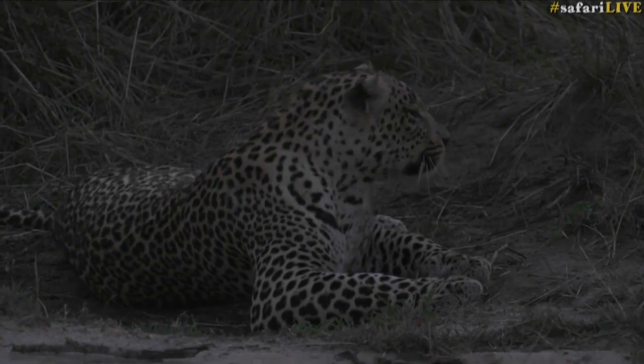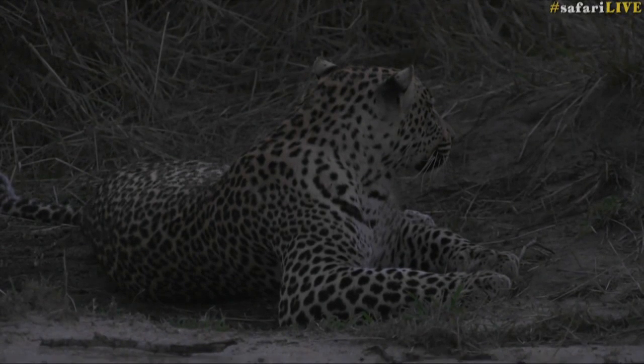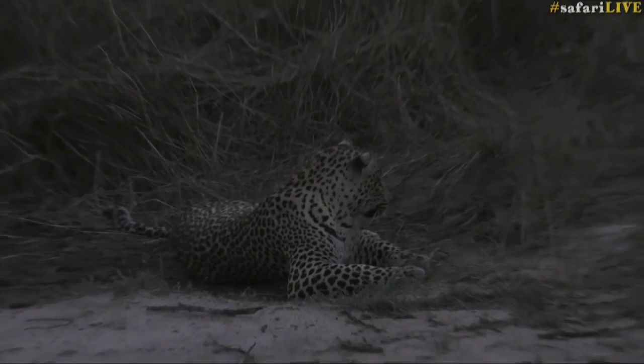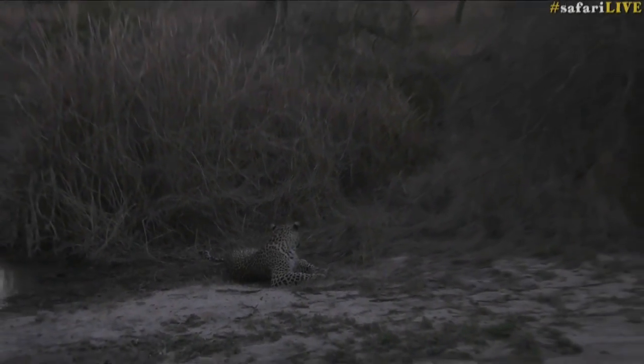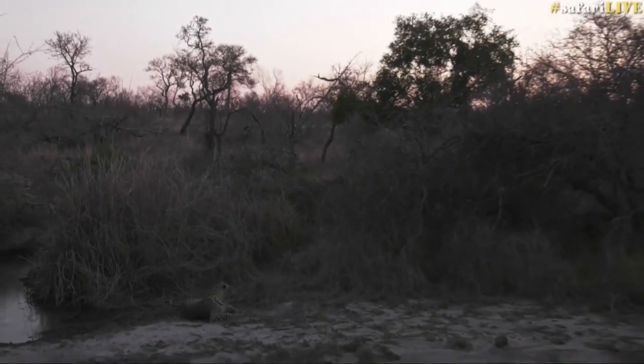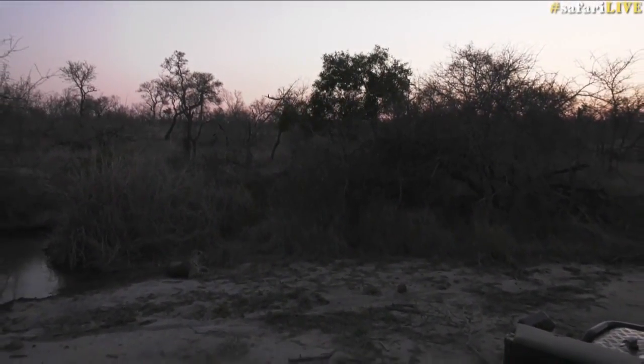I'm surprised that we actually haven't seen any antelope moving to this area. This is a favorite pan for the Nyala. You tend to find Nyala drink here quite a lot. It might be that the Nyala have got other places that they're drinking at the moment in the Mulawati area, and that's why they haven't come to this section just yet. But I'm surprised. Generally we see them there, but look at how beautiful that sky is.